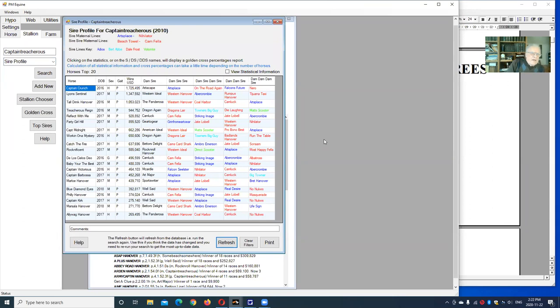Now, if you were going to buy a Captain Treacherous, or if you thought you should, you got a chance to buy a filly by Captain Treacherous, maybe it didn't race. Maybe it was just a modest racehorse.